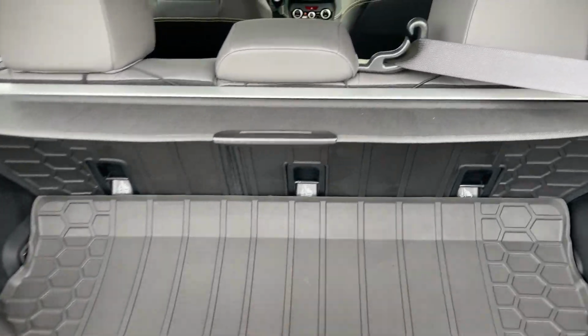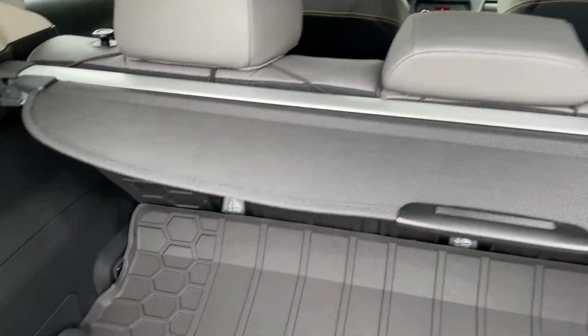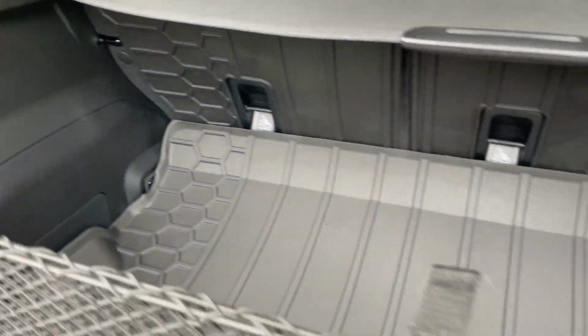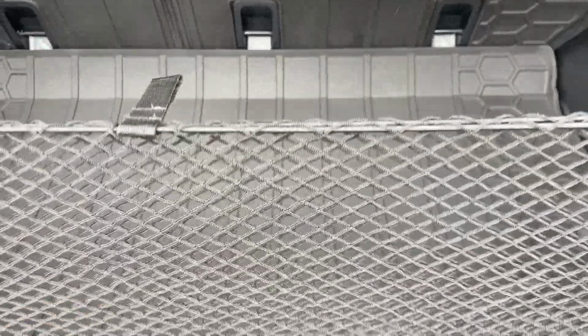I do like how we have this net going on here. There's a lot of different accessories you can attach. Of course, you have a cargo cover up here, some lights, and that's it. And there is a rubber floor mat on the bottom. I believe this one does have a spare as well underneath here.